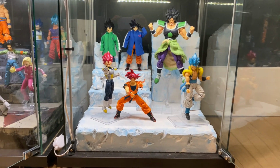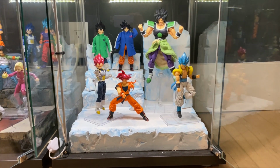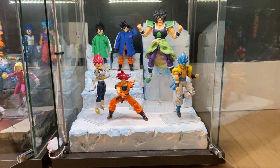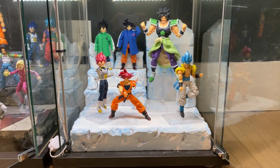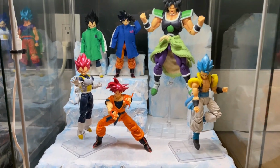All right, guys, last display of the video, and that is my Dragon Ball Super Broly movie display. I'm gonna wait to see the new Dragon Ball Super Superhero movie before I decide if I wanna buy all those figures and then make a whole new display, but we all know how good Broly was, so I feel like I might have to do it. But as of right now, this is the last canonical thing we have in Dragon Ball, at least as far as actually on screen goes.